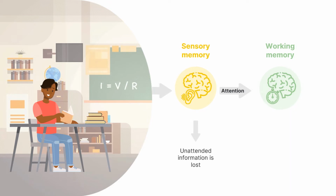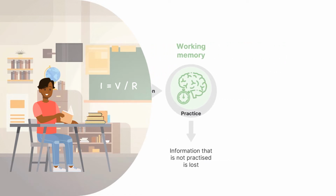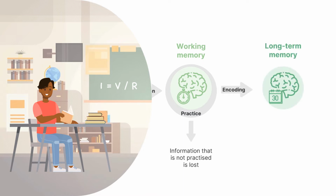Abinati spends the rest of the lesson completing practice questions from his textbook. Had he not taken the time to put this new knowledge into practice, it would have been lost. However, by practicing what he had been taught about Ohm's law, the knowledge is encoded or converted into long-term memory, where it will be stored over an extended period of time.